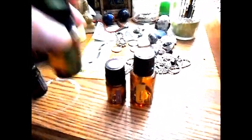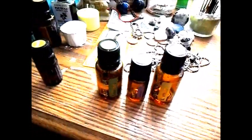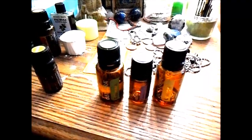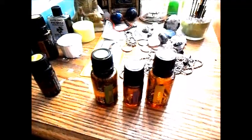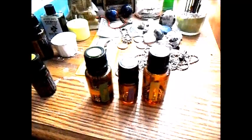One of my next favorites is rosemary essential oil. Now, rosemary, you guys, I think is like a witch's obviously must-have essential oil, or even an herb in general. Rosemary, depending on the person, has quite a few different properties. Rosemary is amazing magically for protection, for purification and cleansing, for banishment, for protection from harm specifically, when it comes down to others hexing you or cursing you, things like that.